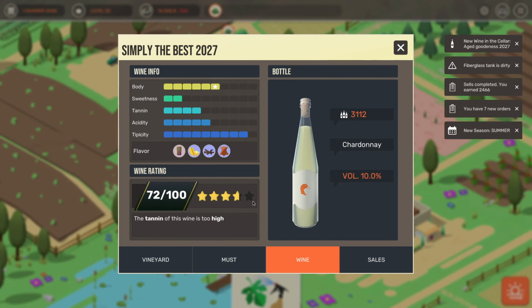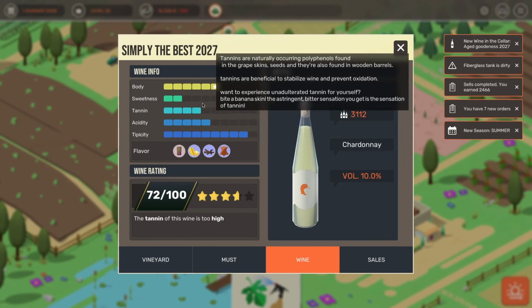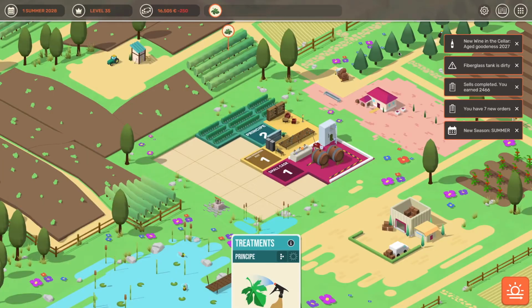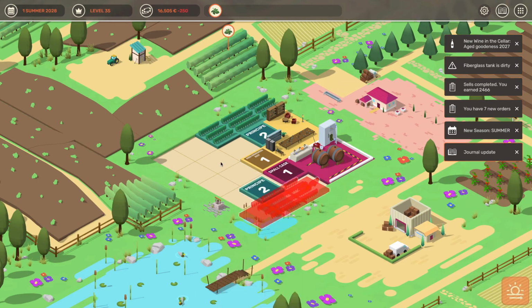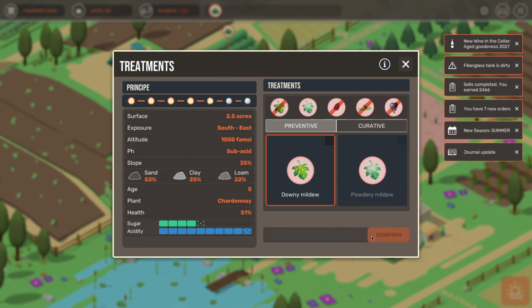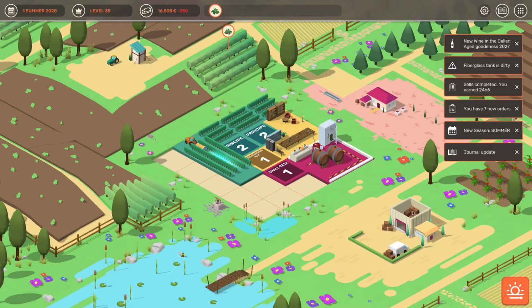Ooh. Okay, perfect body. Tannin was too high. But it's 72. That's pretty good. I think that's pretty solid, to be fair. I'm going to chuck this one on anyway and just see if this helps. I don't know. Is it something that just powdery mildew will go away after a while?